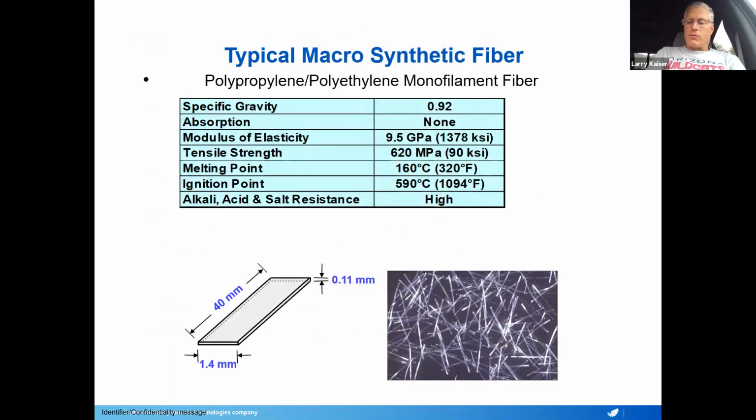A typical macrosynthetic specific gravity is 0.92, which means it's lighter than water. So that kind of comes into play as far as finishing. If I'm going to finish concrete with macro synthetic fibers, they're going to start to float to the top the more I finish it. So you want to minimize the amount of hand finishing you have, because if you bring that paste up, the fibers are going to come up there and you're going to see more fiber exposed. Absorption is none, which means it's not going to suck up any water.